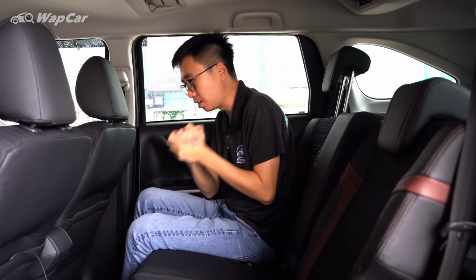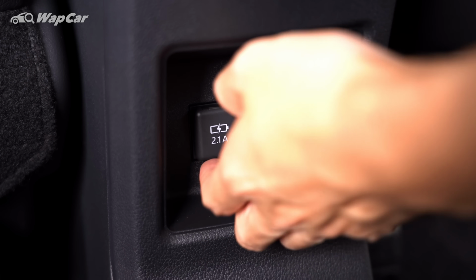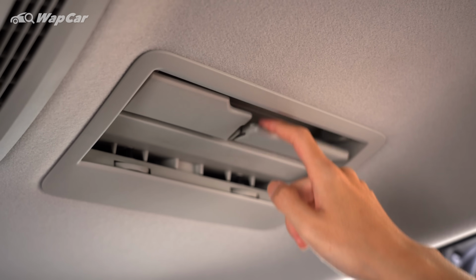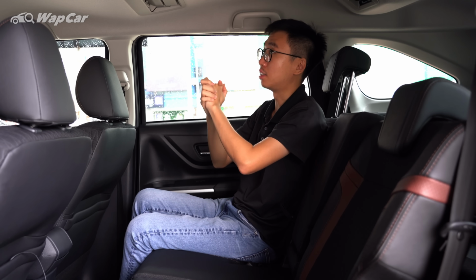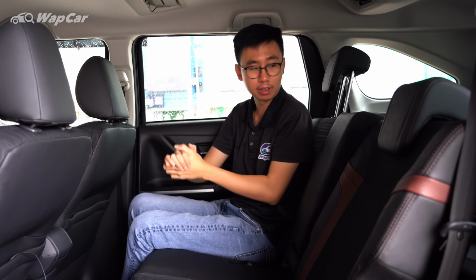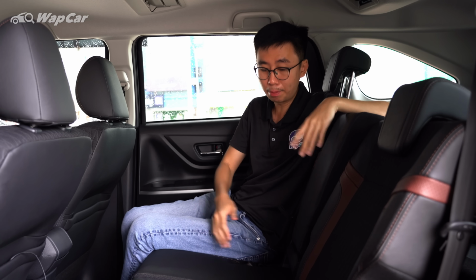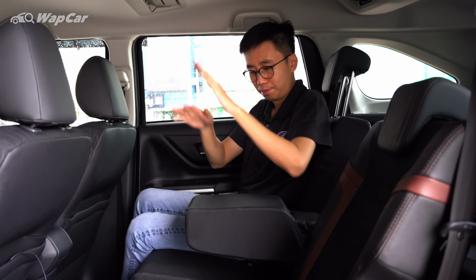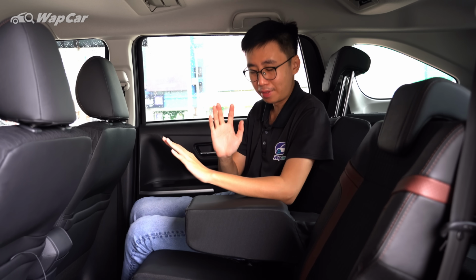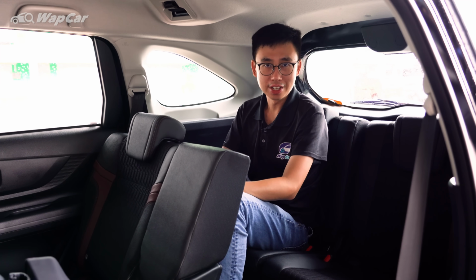Now, amenities in here include 2 back pockets, a cup holder, 2 USB charging ports, as well as roof-mounted air vents with 3 blower settings. And this, I can attest, it's pretty chill if you're seated back here. Even the third row seats, you're also able to feel the aircon. Now, if you don't have a middle passenger, you can pull this lever here, and the middle seat just doubles up as an armrest. Getting into the third row seats is a straightforward affair.